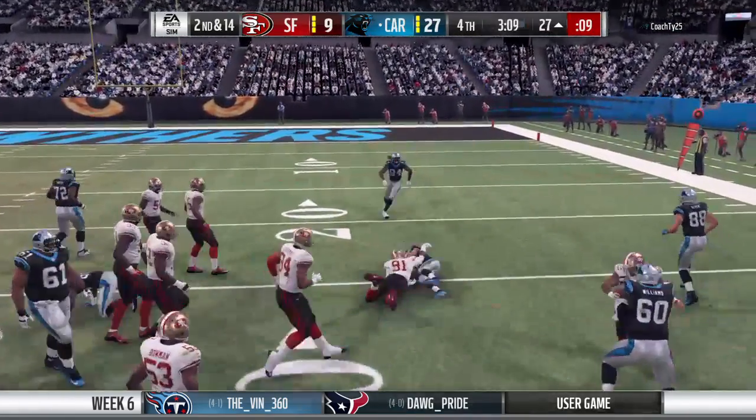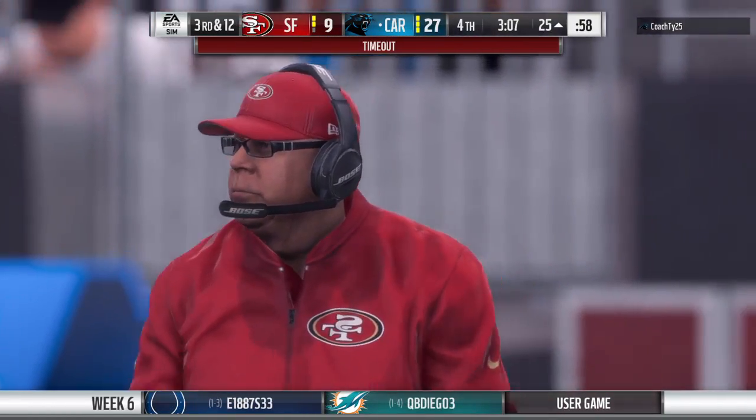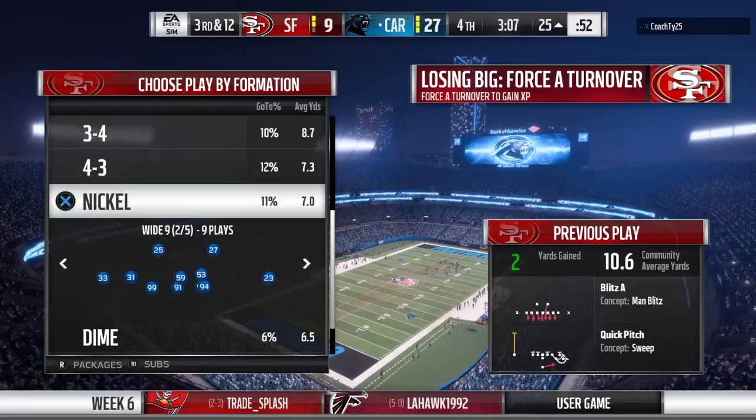Now a toss. This is McCaffrey down right around the 25. And now the 49ers signal for a timeout defensively. It's just their first. They'll be down to 2 remaining as we step aside here in the 4th quarter.